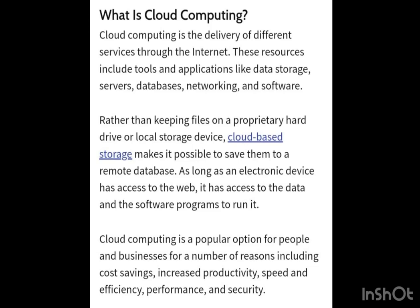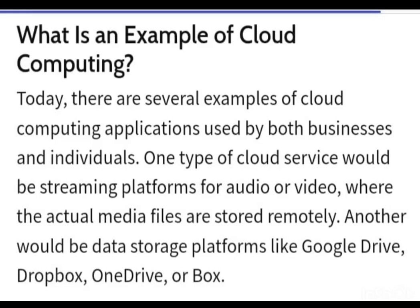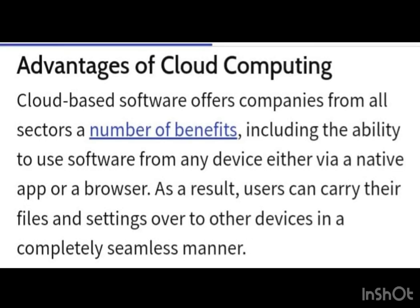What is an example of cloud computing? Today, there are several examples of cloud computing applications used by both businesses and individuals. One type of cloud service would be streaming platforms for audio or video, where the actual media files are stored remotely. Another would be data storage platforms like Google Drive, Dropbox, OneDrive, or iCloud. Cloud-based software offers companies from all sectors a number of benefits, including the ability to use software from any device, either via a native app or a browser. As a result, users can carry their files and settings over to other devices in a completely seamless manner.